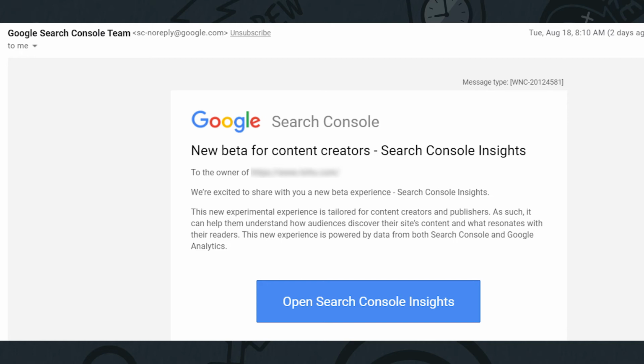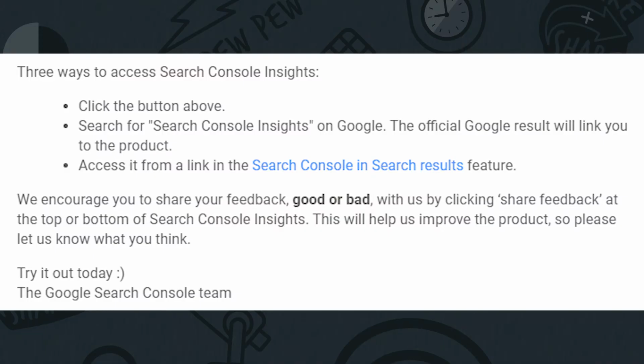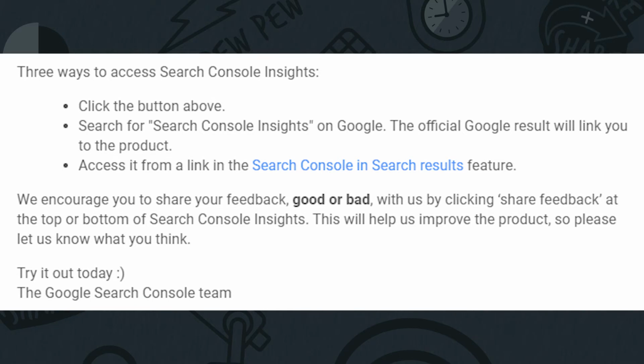You can search for Search Console Insights on Google, and this is what they tell you to do. This is step 2 they tell you to do. Or you can access it from a link. If you go to the search results section within Search Console, go to search results and then look for Search Console Insights. And that's where you're going to get everything.